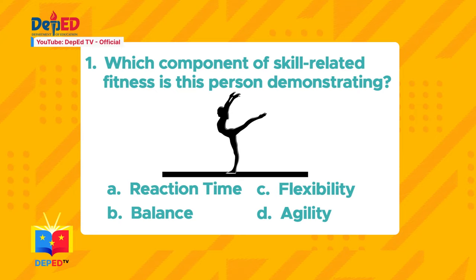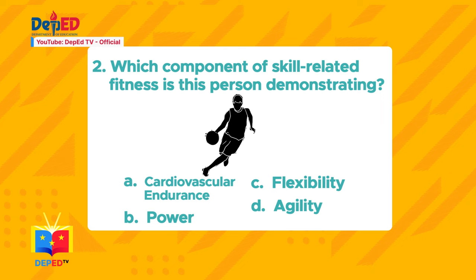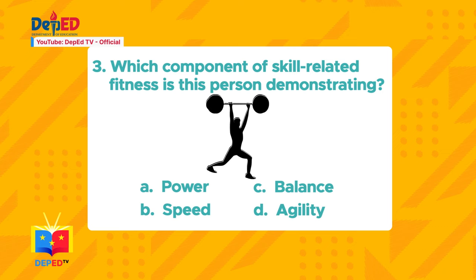Number 1. Which component of skill-related fitness is this person demonstrating? Number 2. Which component of skill-related fitness is this person demonstrating? Number 3. Which component of skill-related fitness is this person demonstrating?